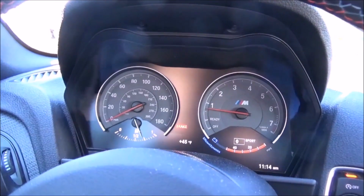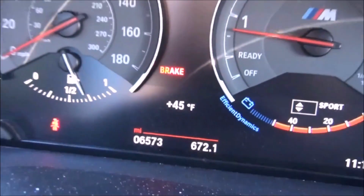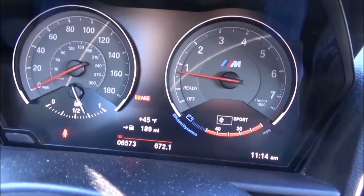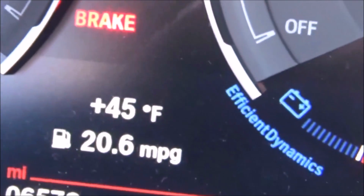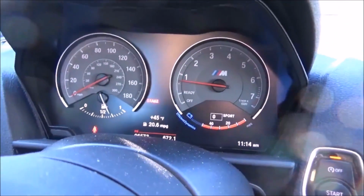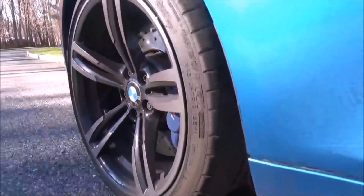The tires are in fantastic shape. I have 6,573 miles. The average gas mileage is 20.6. The best I saw was 20.7 as far as average, and the lowest average I've seen is 20.6. The tires are still in great shape. I would say the front tires will last 20,000 miles. The rear probably still has a lot of tire left. If there are no track days, which there won't be, probably 10 to 15,000 miles for the rear, and 20,000 miles for the front.